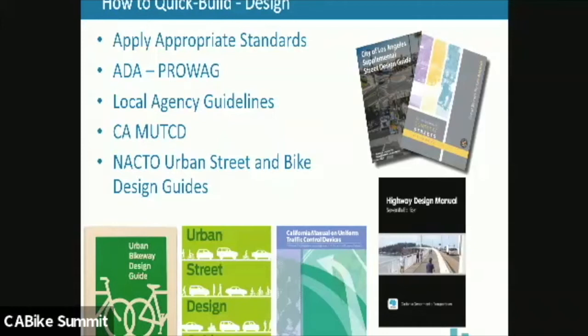Specifically, if it's a Caltrans state highway, you have to go through their process, which is a little bit more rigorous than a local agency, and you may have to apply for an encroachment permit to actually get the project implemented. If the project doesn't meet the Highway Design Manual, then you're going to have to include design decision exceptions for the project. Why the project is important are things that Caltrans is going to want to know. So just make sure that you're following the local agency guidelines and the MUTCD to implement the quick build project appropriately.